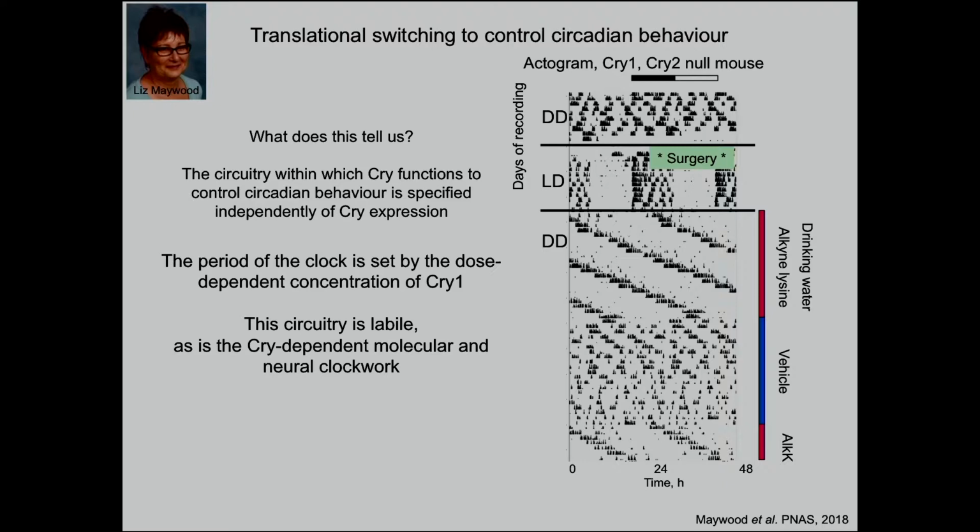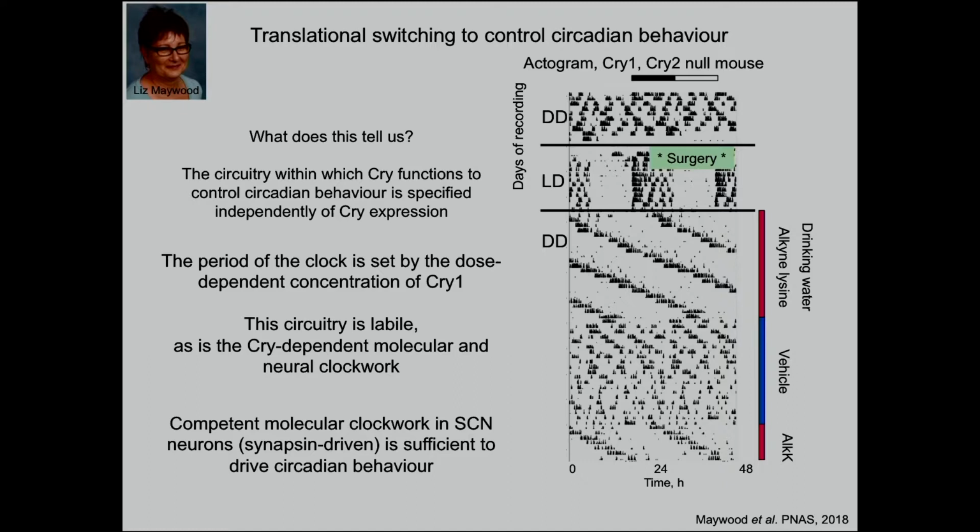And also, because we're using a synapsin promoter to drive that synthetase expression, this shows explicitly that a competent molecular clock in SCN neurons alone is sufficient to drive circadian behavior. So there are very many ways in which this technology can be taken. We're just using it as a tool to manipulate the circadian system, but having that ability to control the expression of the protein of interest solely by providing a novel amino acid to the experimental tissue, to the animal, or indeed to the patient, you know, has got a lot to offer.